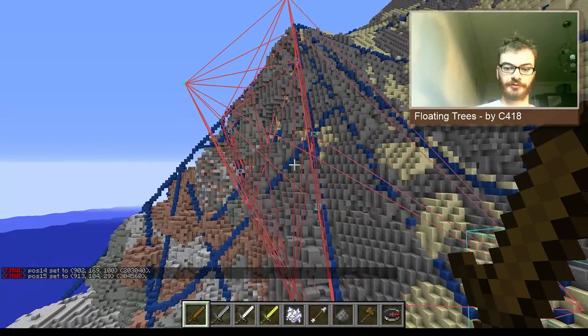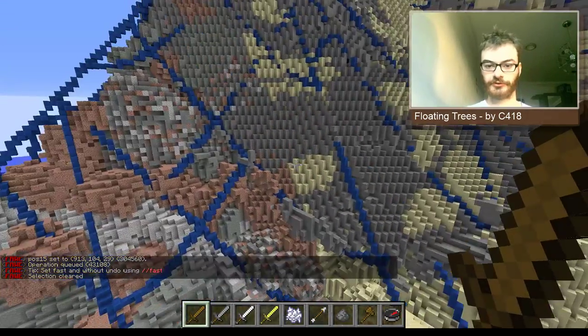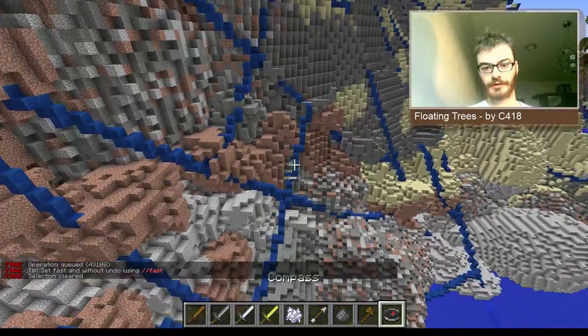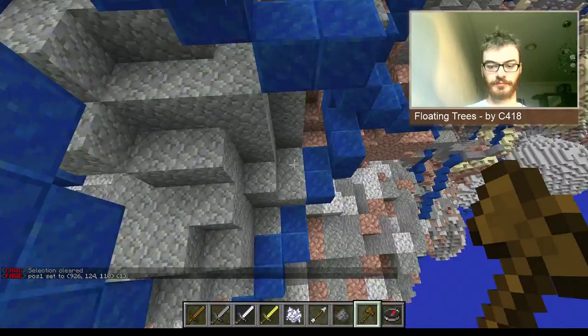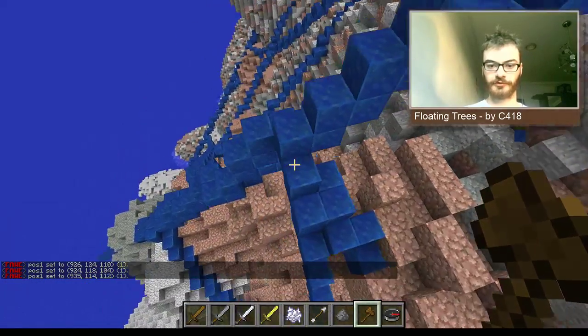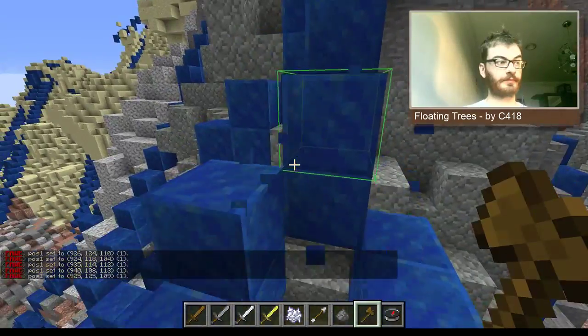Alright, let's get rid of that. Nice. And this is a lot quicker actually, doing it this way, I think. Big stripes. I'm not sure if it makes it better or worse. Probably makes it worse actually. Oh, I'm clicking the wrong button. There again.